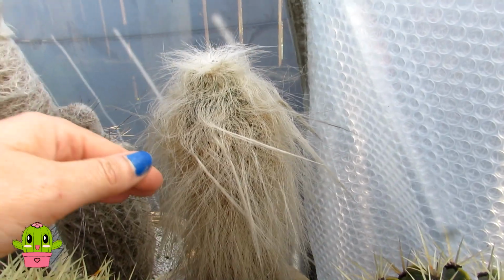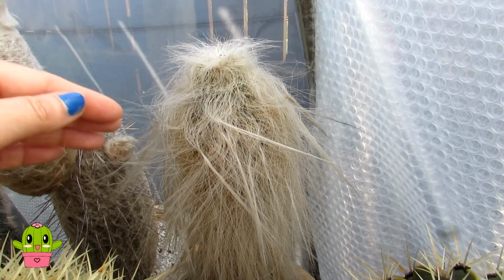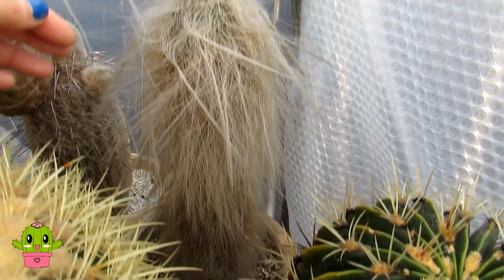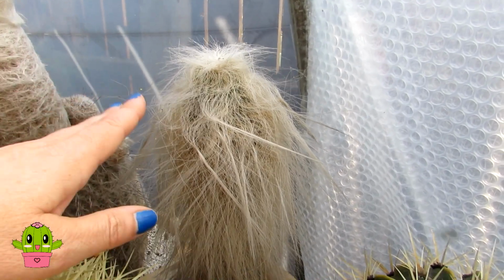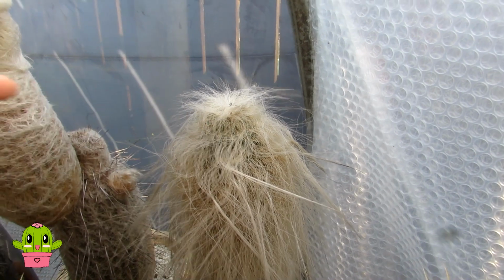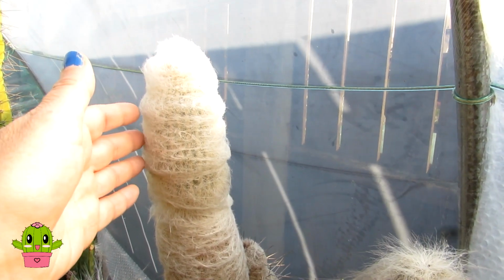And this is my Cephalocereus senilis. I often call it Einstein because of its lovely wacky grey white hair. I've also had this for many years, 30 years as well. Very slow growing, but it's put a lot of growth on the top this year. And my Espostoa.